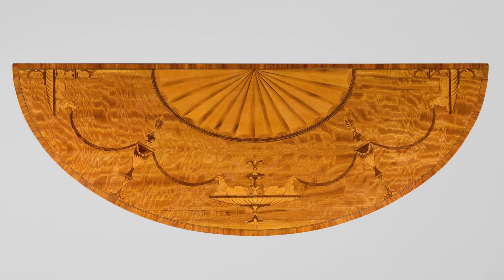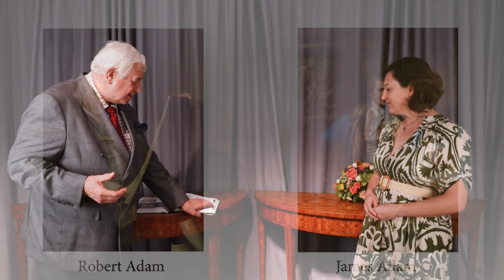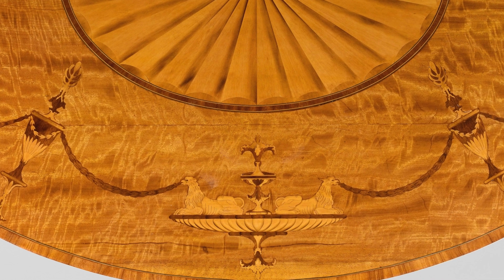The iconography that you see here is typical, absolutely typical, of the iconography that was introduced by Robert and James Adam, the Adam brothers, in the 18th century. And when we talk of the iconography, I know Philippa and I spent a lot of time looking at the different symbols that you have. Now, David, will you explain some of these symbols? What are we seeing here?